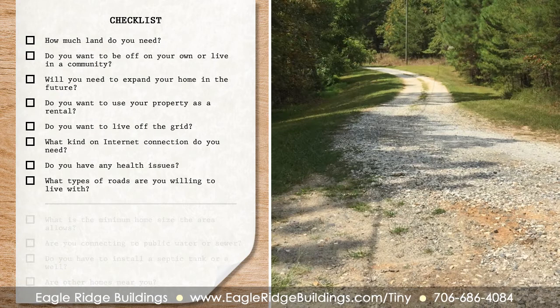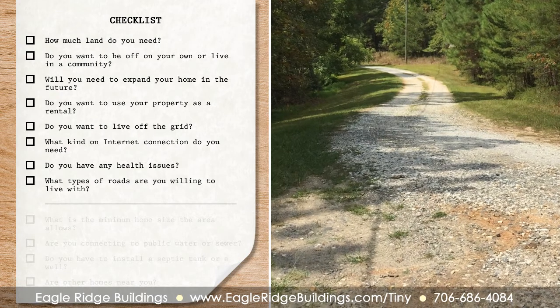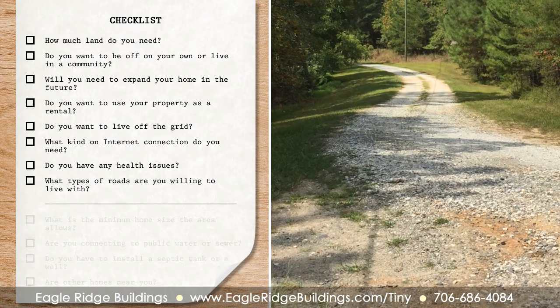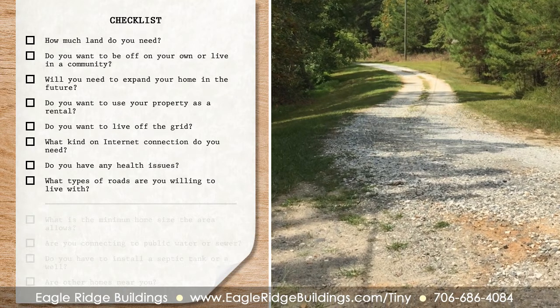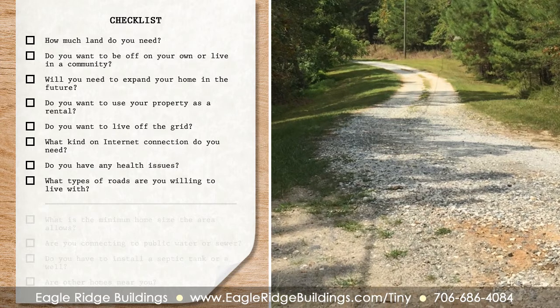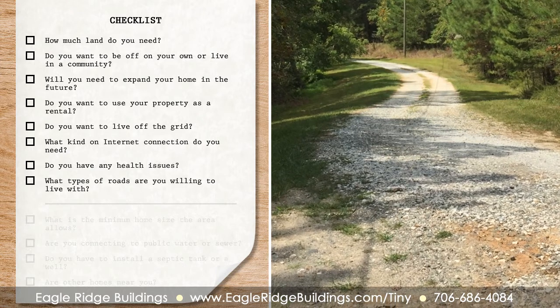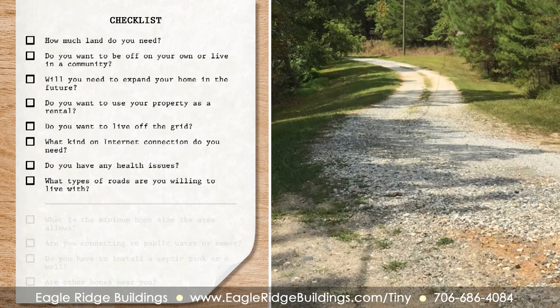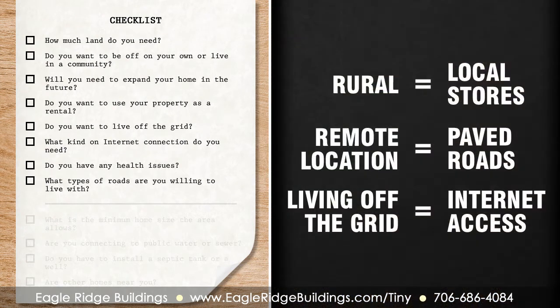What types of roads are you willing to live with? Whether they are the result of bad civic programs or rural roadways that can deteriorate after a heavy rain, rough roads can be a problem. You need to decide if the existing or potential conditions around the land you are considering will work for you. It's easy to see that the points above can affect one another, so it will be important to answer all of the questions above and weigh what's most important to you.